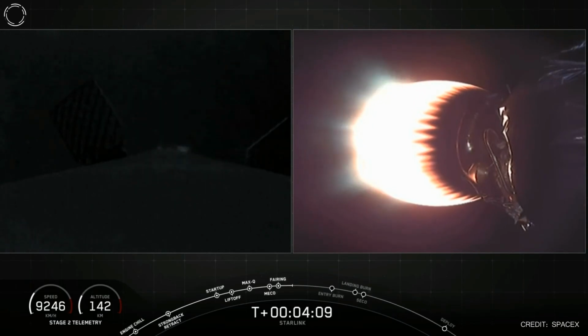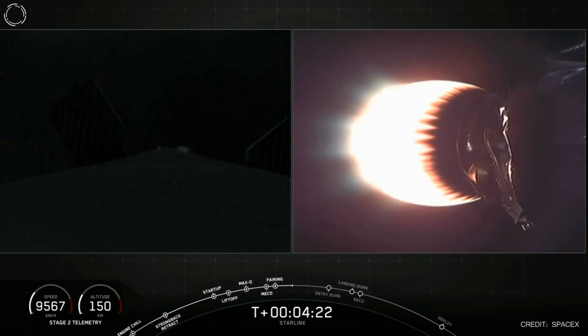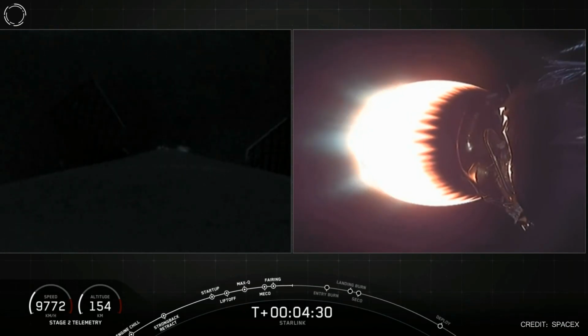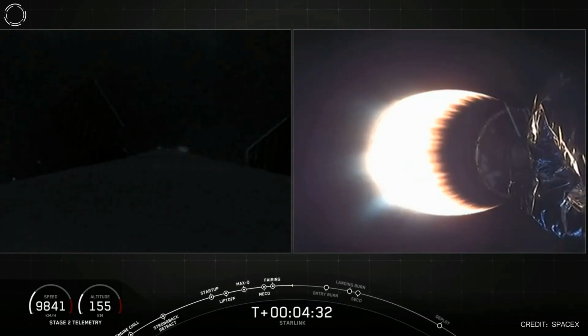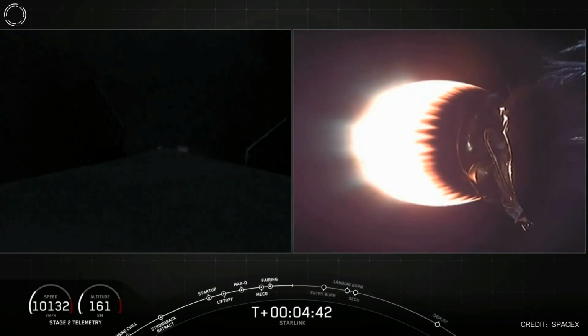And as the first stage makes its way back to Earth, it will perform 2 burns, the first of which will be the entry burn, and that is where 3 of the 9 M1D engines reignite, and this helps slow the vehicle down as it re-enters the upper part of the Earth's atmosphere. And finally, the second and final burn is the landing burn, and this is a single engine burn. That's the center engine that reignites and very rapidly slows the vehicle down so that it can touch down and land on the drone ship.